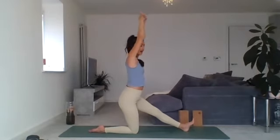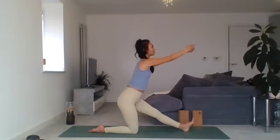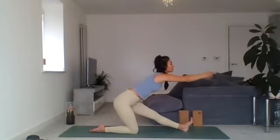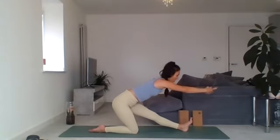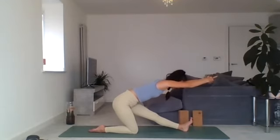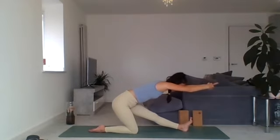Keep your hands in this Kali Mudra and shift the hips back so you're bringing the weight into this right leg and releasing the left leg and bringing the toes away from the mat. And now you can start to sweep the arms out in front of you and pushing forward. So we're lengthening through the spine and almost coming into this balancing fold over the left leg. So we're keeping the spine long here. No worries if you're wobbling all over the place, it's all part of the practice.